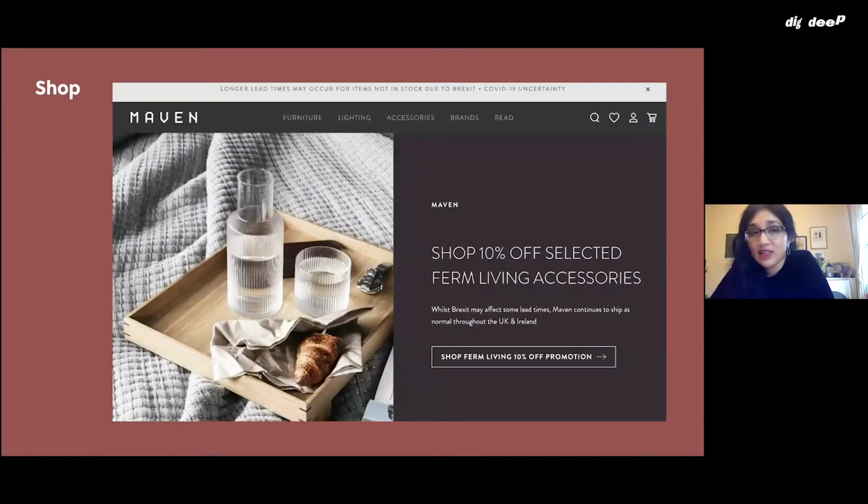Then this is a local example, Maven, and disclaimer, I know the ladies that run Maven. They have just actually created this beautiful store and it's gone online. So again, this is an example of e-commerce or retail, again, keeping it clean and simple and tying it into their brand as well.